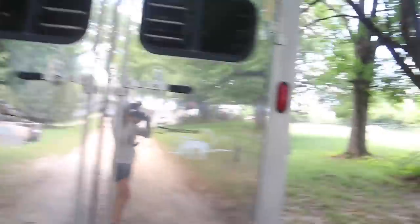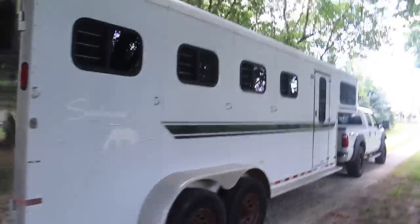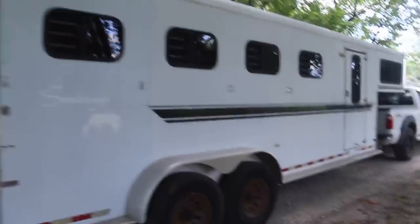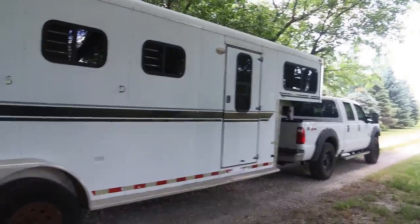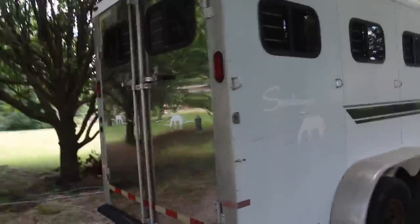And yeah, here's a little close up of the other side. This side does not have drop down windows. This is just the side where their butts are. So it just has windows that slide open and shut. And then obviously we have our tack room. So I'll show you guys around the inside of the trailer, and then I'll show you guys the tack room.